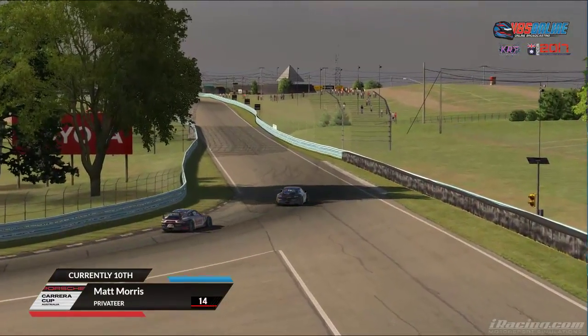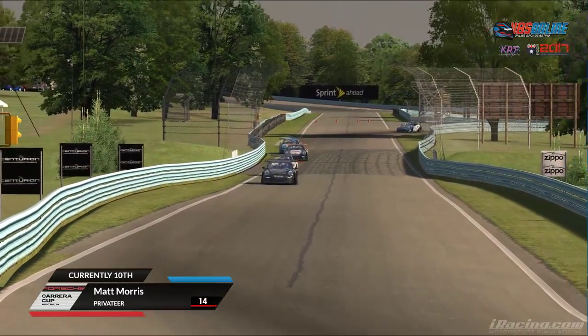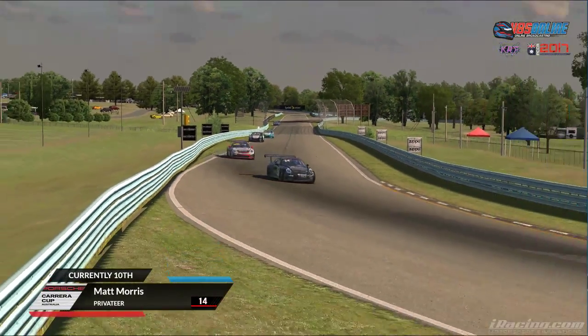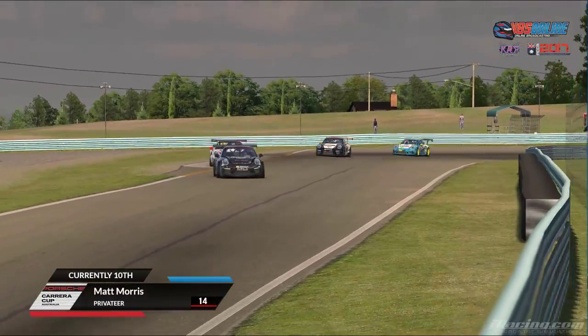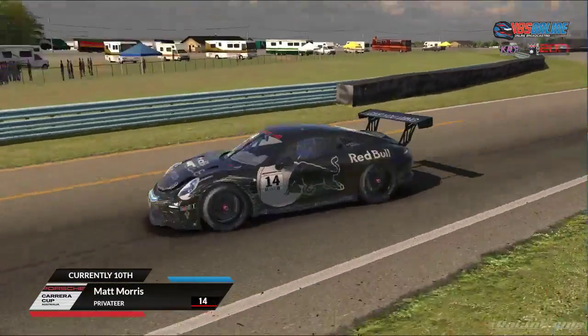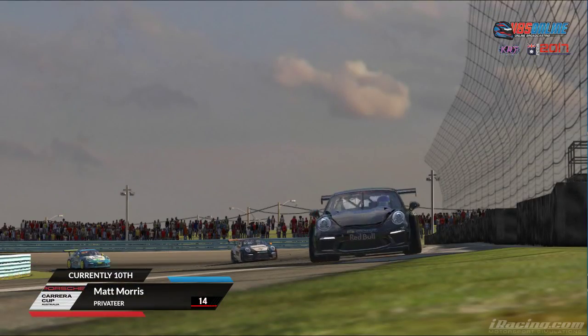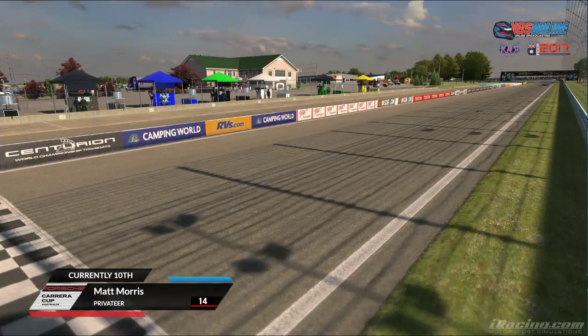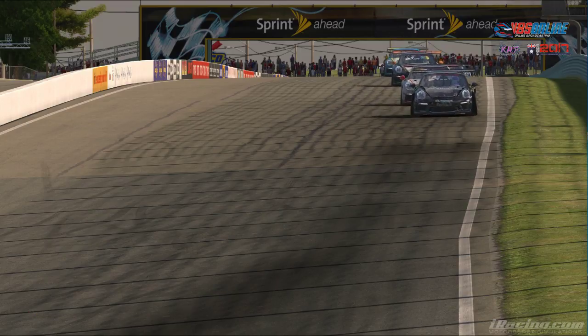Morris keeps it nice and tidy. It's all about keeping it on the black stuff. It looks like he's going to be able to hold on to this top 10 position. Just don't run wide here and you're good. Yep, so unless he runs out of fuel, which I don't think he will, it's going to be P10 for Matt Morris, 11 for Ryan Harris, and one of the drives of the night, kept it clean on his return, Greg Stewart in P12.